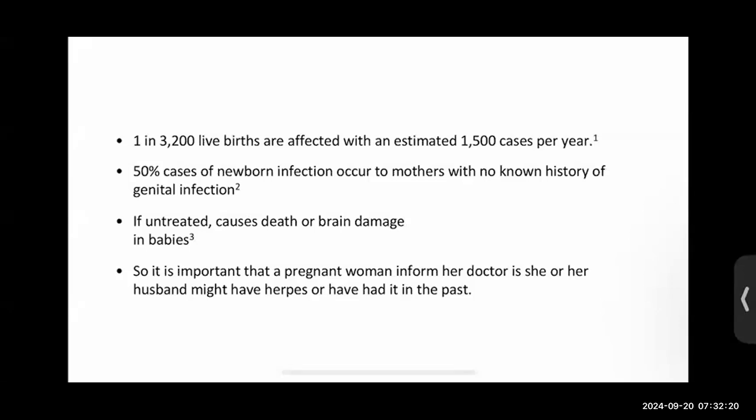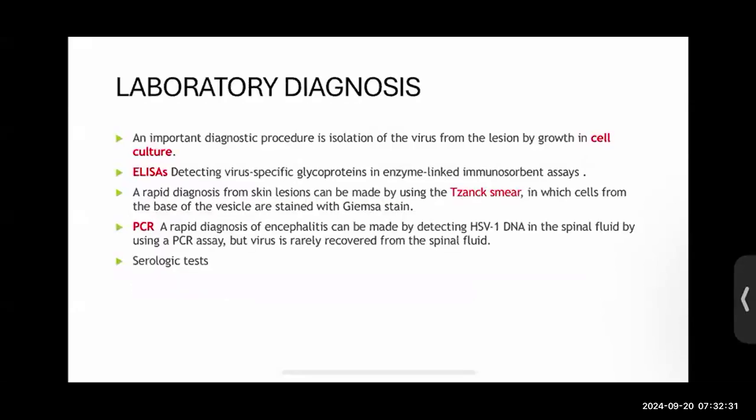Now, the lab diagnosis: cell culture and ELISA, that is an enzyme. Cell culture is an important diagnostic procedure for isolation of the virus. Then enzyme-linked immunosorbent assays, which detect virus-specific glycoproteins. And then you can have a rapid diagnostic test from skin lesions using the Tzanck smear, where cells from the base of the vesicles are stained with Giemsa stain. Then a PCR assay can be used to detect HSV-1 DNA in the spinal fluid.